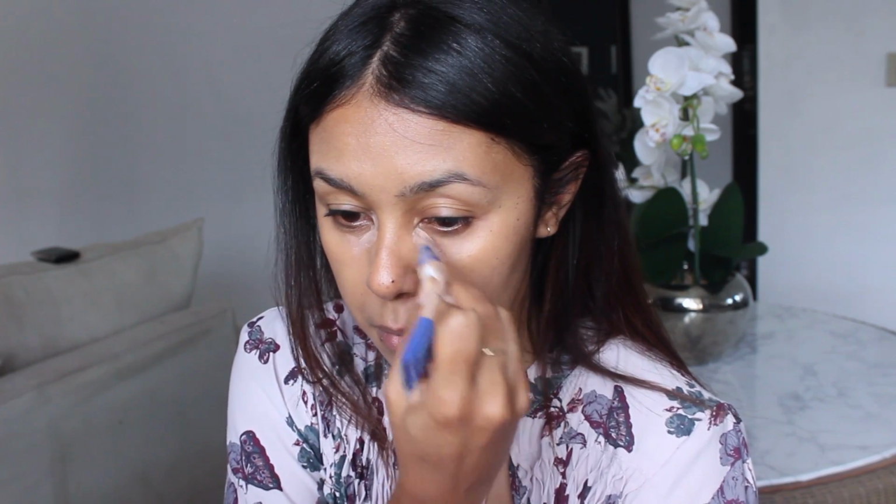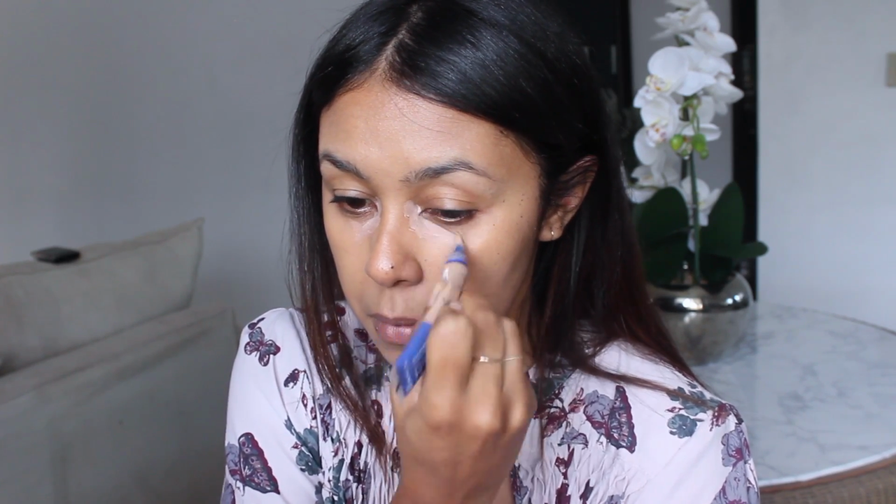Now for concealer, I have been using this one from Rimmel. It's one of their Match Perfection concealers, the 2-in-1, which is a concealer and a highlighter. The shade that I use is light medium, and what I like about it is that it works a little bit like the Touche Eclat, where it really highlights underneath your eyes, and I even use this on my eyelids. I just love that it brightens up all those dark areas on my skin.